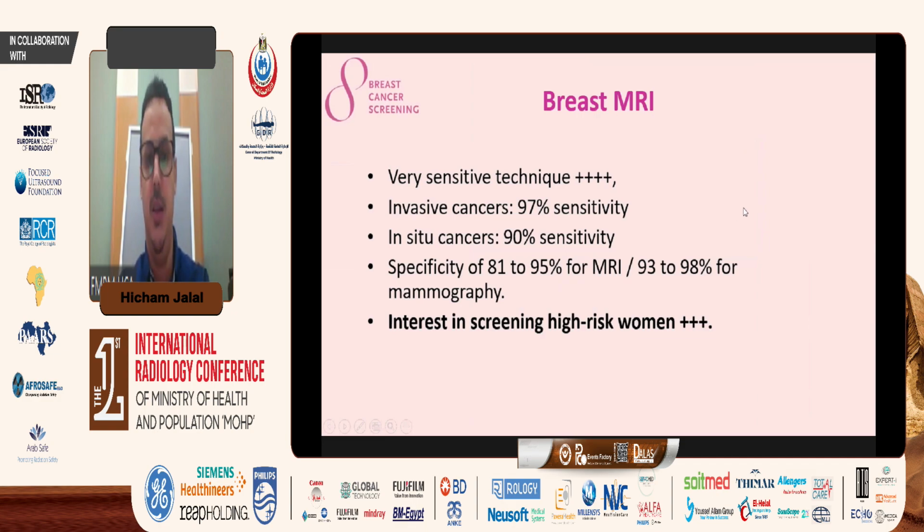Then the fourth exam is breast MRI. As we know, MRI is a very sensitive technique, and it has about 97% sensitivity for invasive cancer and 90% for in situ cancer. The specificity varies from 81 to 95% compared to mammography, which is from 93 to 98. And its main interest is in screening high-risk women.